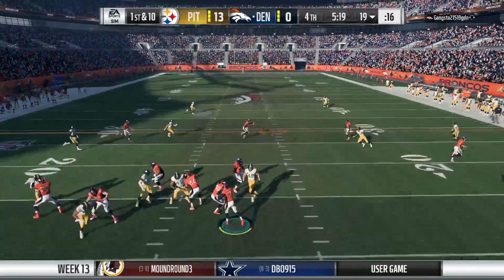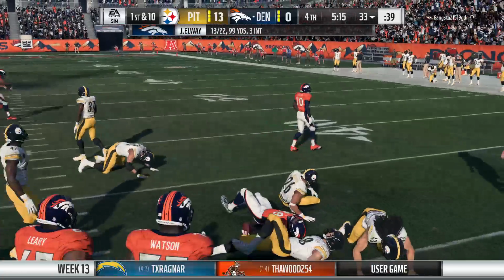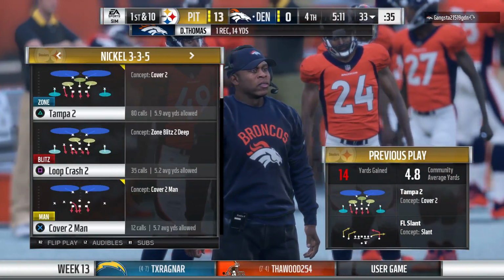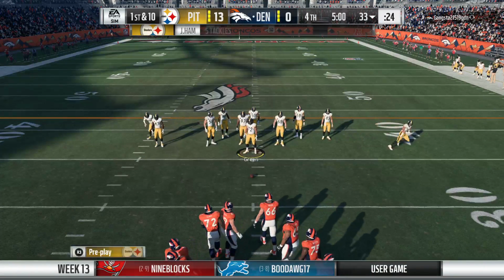They'll try and start this drive in the air. He throws and he hits the slant route to Thomas. And he's going to get this one across the 30-yard line. Give him 14 yards there and a Denver first down. At this stage, this drive's got to be touchdown or bust because you need 2 of them.